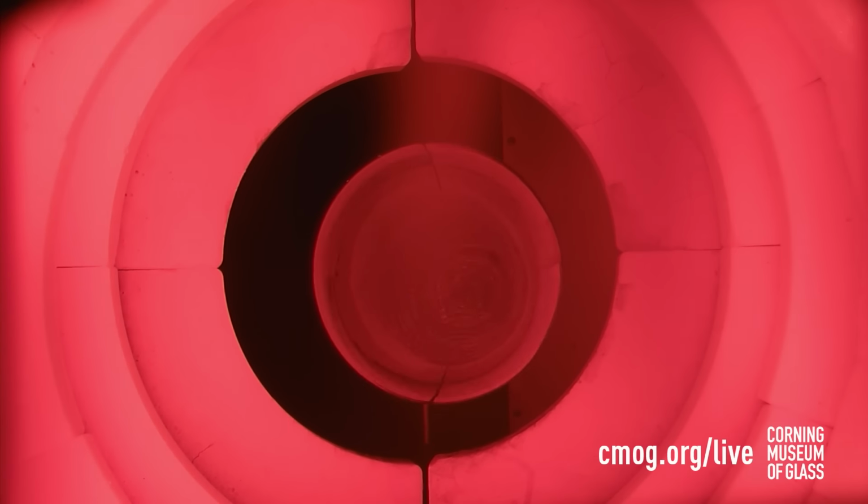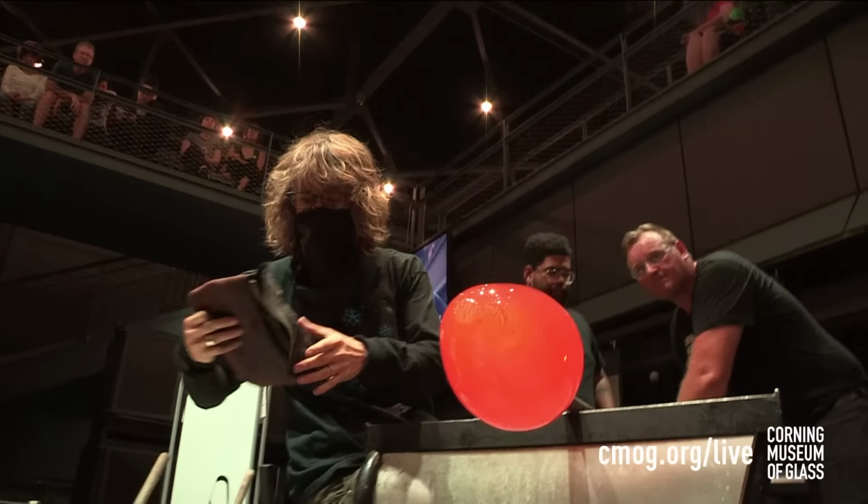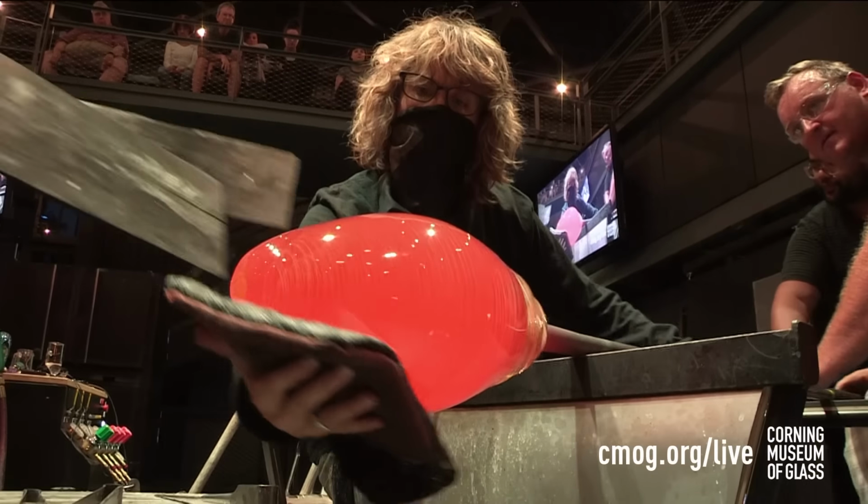If you overheat it, if you get this too hot, it could drip out of control. It could fall on the ground. It could puddle. But if you don't get it hot enough, then you're not going to be able to get the shaping done that needs to take place.